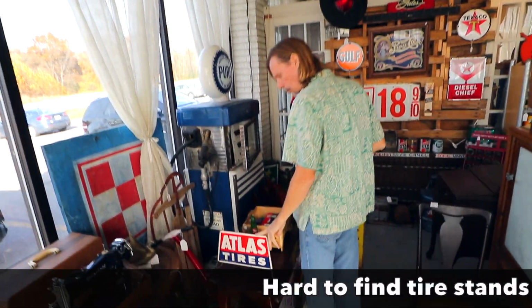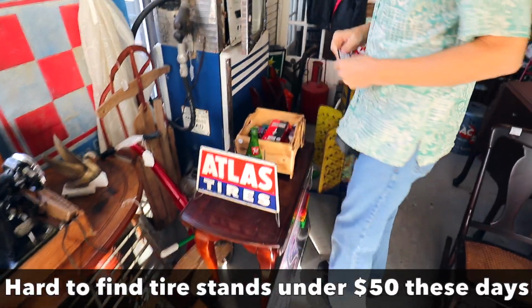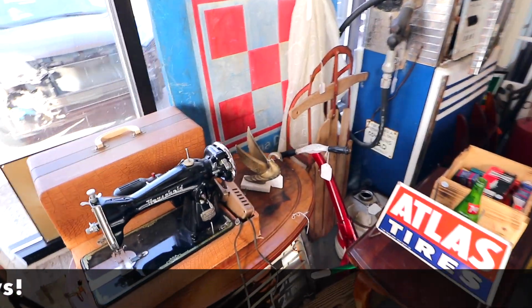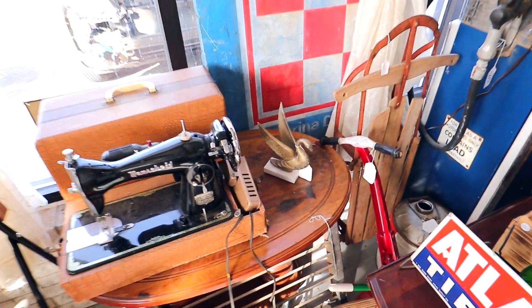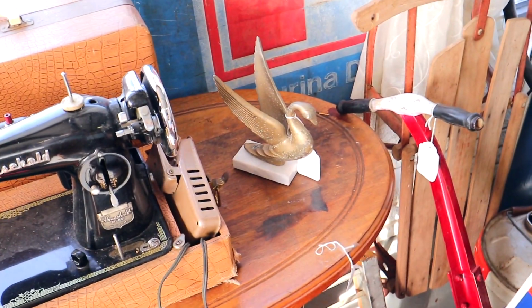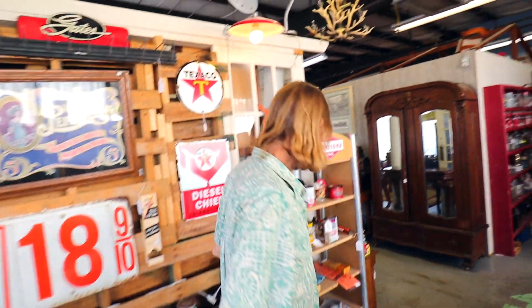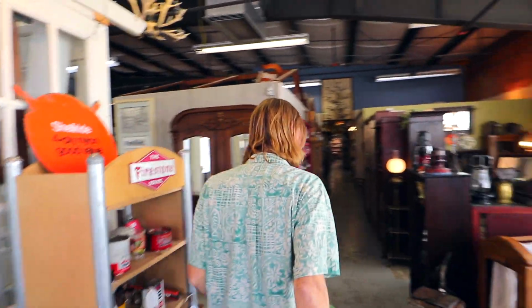Old Atlas tires, part of a tire stand. It's missing one half though. And that's a neat old Swan hood ornament from a Packard that's been mounted as a paperweight. Neat stuff in here, but nothing that is going to come home with me price-wise.